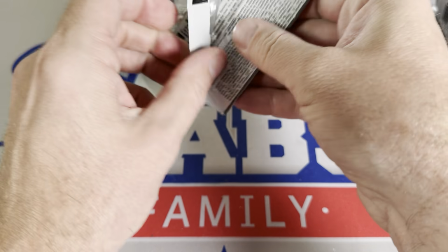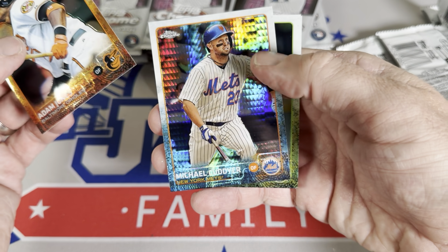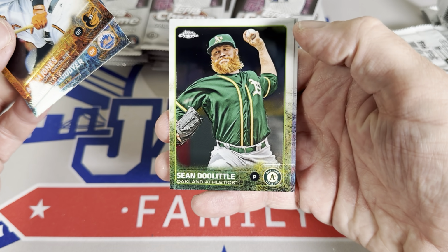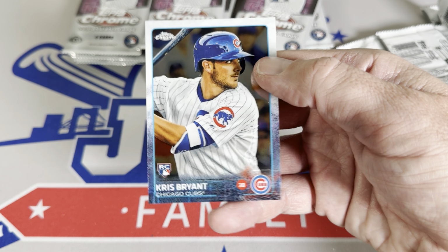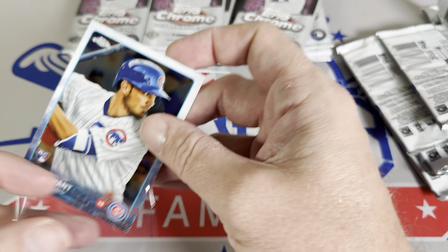So next one up, we've got Adam Jones starting this one off. And a little prism refractor of Michael Kadire. Sean Doolittle right there. And there's your big rookie. It's Chris Bryant. Of course, Chris Bryant no longer a top rookie, but back in the day, this was a big card. I'll save it for Mark.